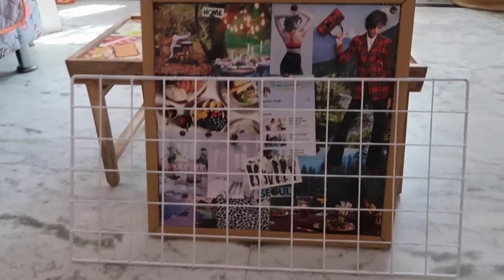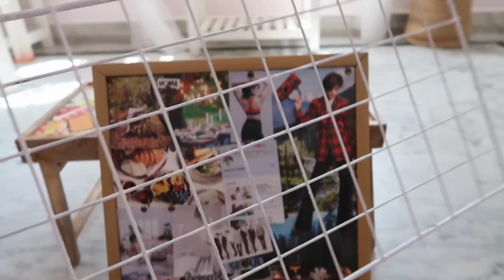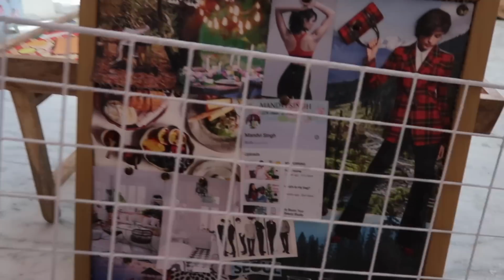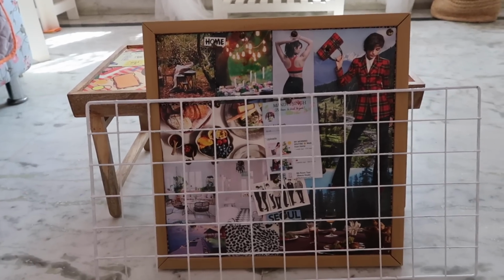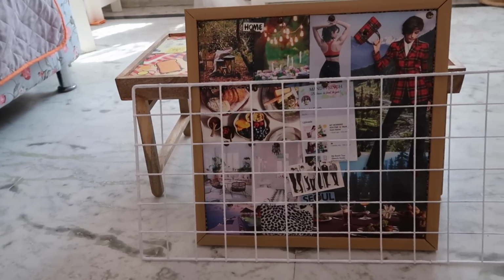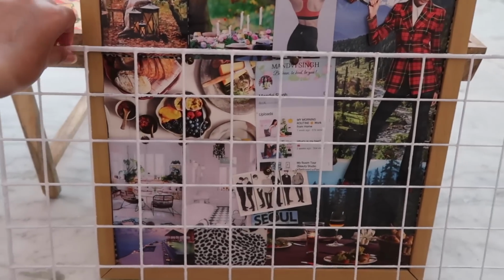And then I also have this inspiration board. It's very Pinteresty, like you must have seen this. It was in black, so I painted it white, but it's pretty good, pretty nice, pretty lightweight. I use these two in my office. Whenever I see something which really inspires me, I print it out or I use the magazine and I decorate this inspiration board for my office.